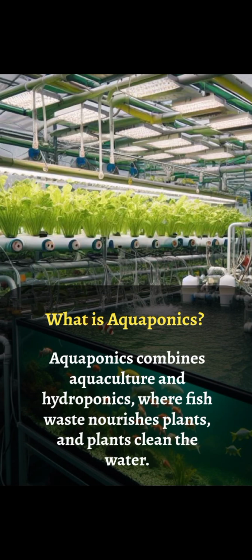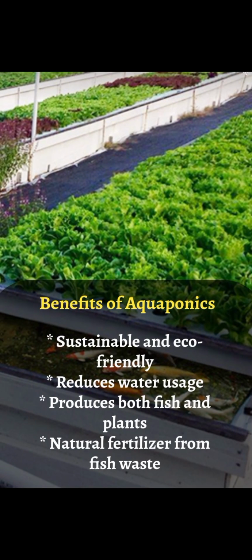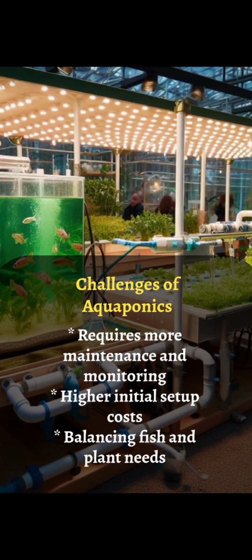Aquaponics means a combination of aquaculture and hydroponics, where fish waste nourishes plants and plants clean the water. Benefits of aquaponics: sustainable, eco-friendly, reduced water usage, produces fish and plants, natural fertilizer from fish waste.